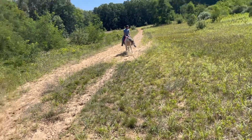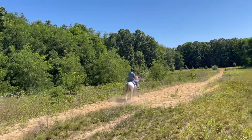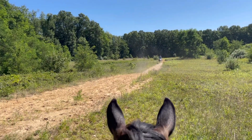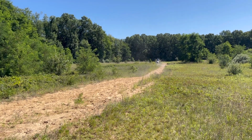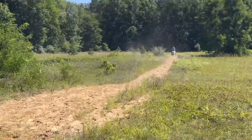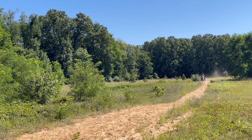Don't give up. Just go forward, squeeze. Oh. There you go. Cluck, cluck, cluck. There you go. Keep going. That's it. There you go. Good. Oh! He started cantering, and Arlo started doing some crow hops.